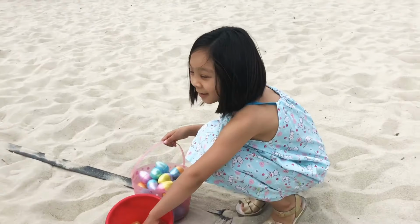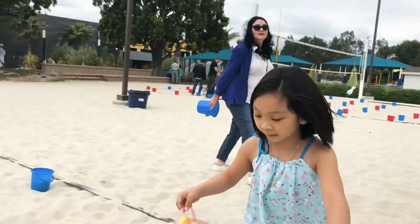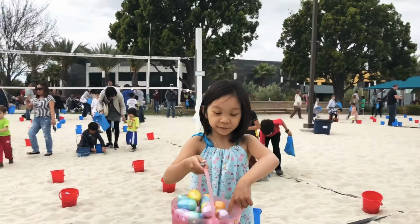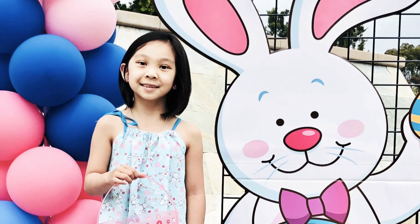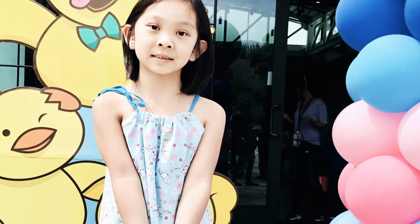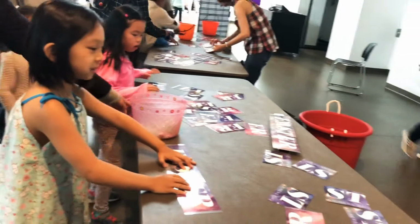Ooh, there's a lot of icky. Got it? Okay, let's go. All right, good job. I'm going to take a picture of you. Look up. Oh, there you go. Wow. That's a lot of eggs. My basket is full of eggs. This is the best egg hunt area, huh? This is the baby chick area. Probably they have a lot of baby chicks in there. Nice. Did you make it? That's it. Put it together. Easter.